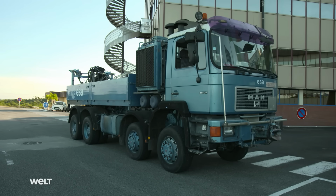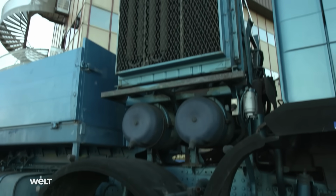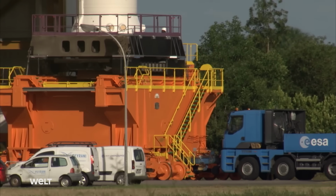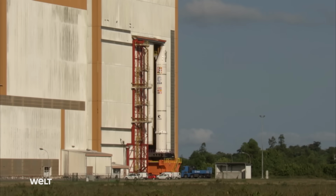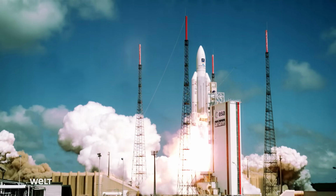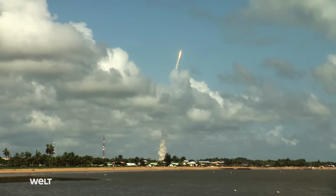The oldest vehicle in this fleet is a made-to-order towing vehicle made by the MAN company in 1991. The truck is powerful enough to move the 1,500-ton launch assembly into position. The mega truck plays an important role in delivering payloads into space. An Ariane 5 takes off from here every 2 months, transporting satellites into orbit or bringing supply modules to the International Space Station.